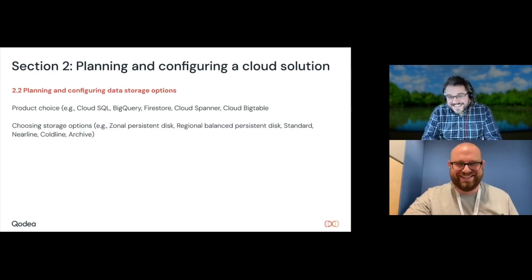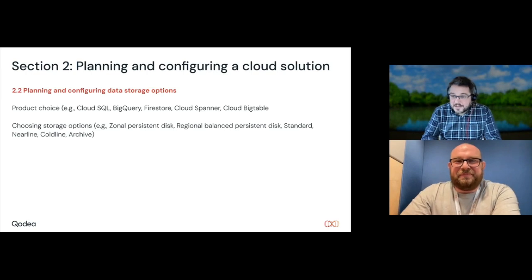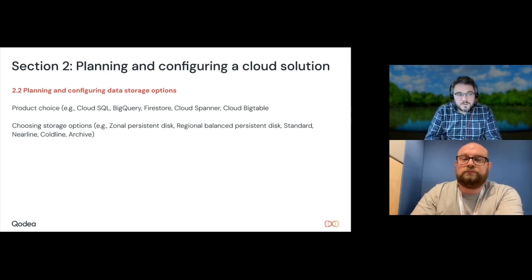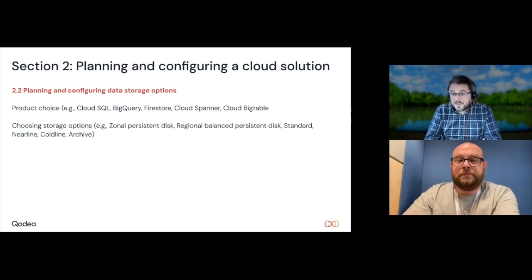So the next subsection in this section is planning and configuring data storage options. So again, this is where it might seem more like a cloud architect question or even a data engineering question. But a platform engineer, an associate cloud engineer, still needs to know roughly what these things are for, what the use case is for using these.